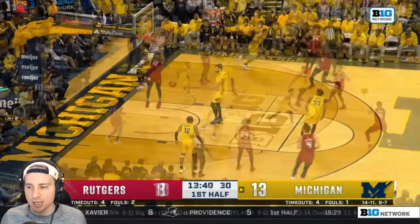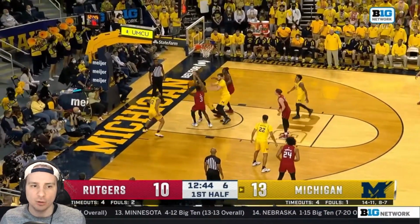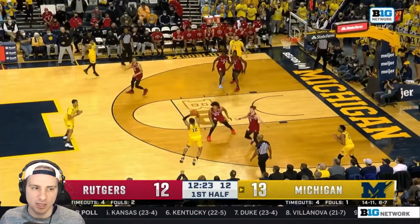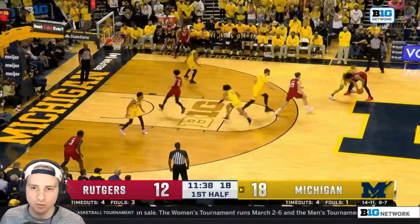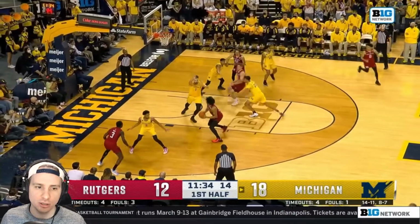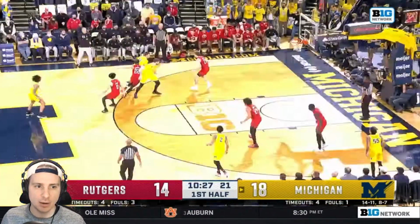Nice dish to Caleb McConnell. He finishes with that dunk. McCahey down low, number 3 here, Mr. Blue Shoes for Rutgers. Hits that one. Nice extra pass here. Caleb Houstan says, I'll take another 3. I'll do that. Wolverines up by 6 here midway through the first. Ron Harper Jr. Nice little crafty underhand shot. Little circus shot there. Puts that one away.